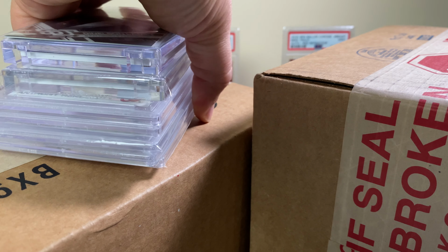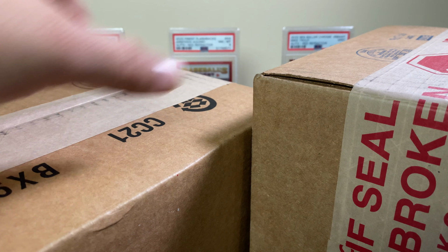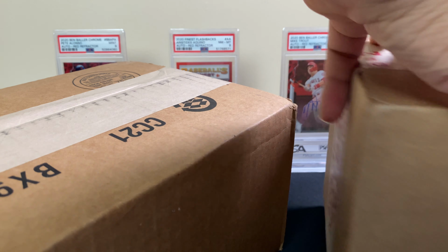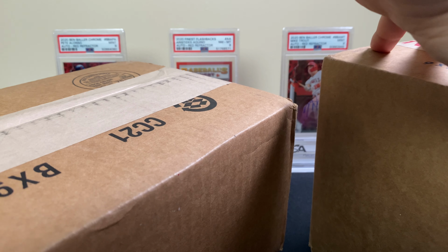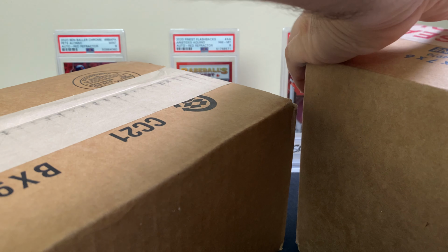This is some stuff I got yesterday, but let's start with this box. You already know where it's from. Tops.com.